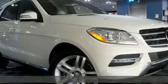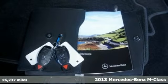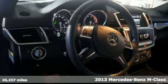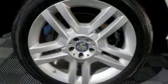Here's a 2013 Mercedes-Benz M-Class. This luxury SUV is comfortably sized with seating for five and plenty of room for luggage. It drives like a sedan, but is also a very capable off-roader.